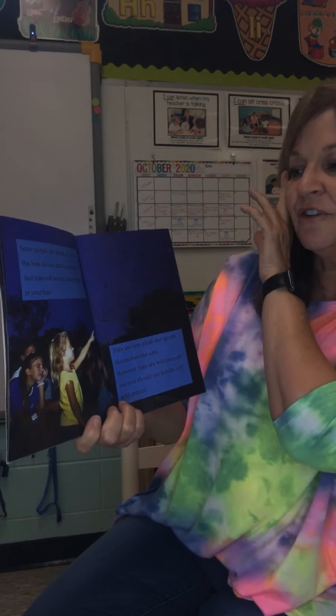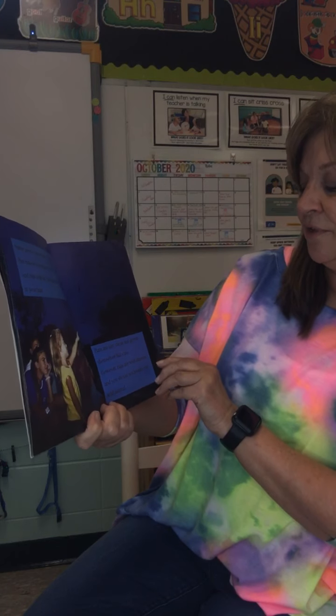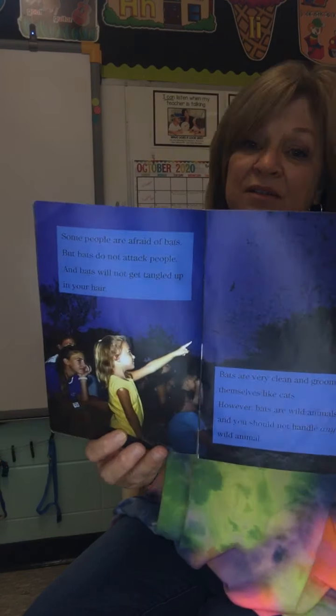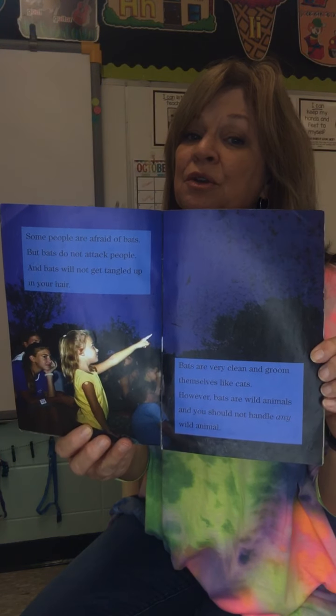Some people are afraid of bats, but bats do not attack people, and bats will not get tangled up in your hair. Bats are very clean and groom themselves just like a cat does. However, bats are wild animals, and you should not handle any wild animal, even if they're cute.